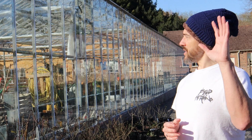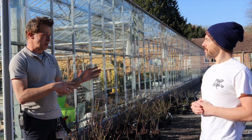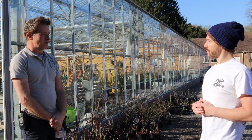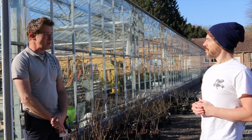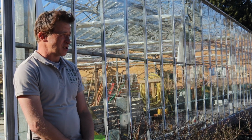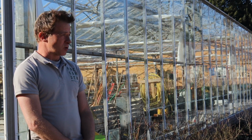Because I used to come up here when I was a kid. The nurseries were fantastic. The old Stammer nursery, which was run by Brighton and Hove Council, moved out about 5 years ago. They ceased selling from this site, and the site has pretty much stayed dormant for the last 5 years. So Plumpton College, in collaboration with the Heritage Lottery Foundation, Brighton and Hove City Council, and Sussex Wildlife Trust.